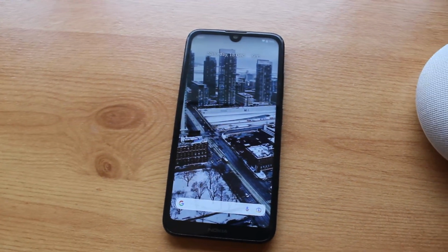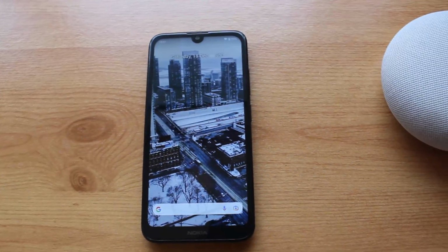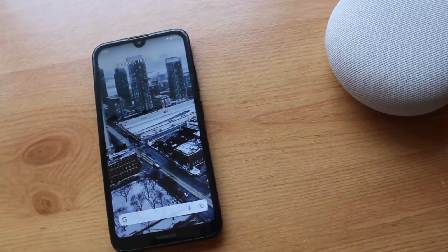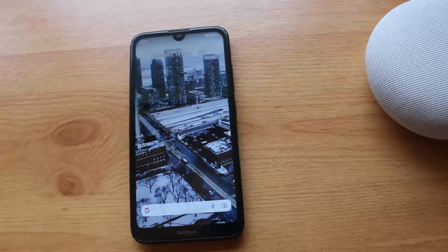Today we will be reviewing the Nokia 2.2. This was made in June 2019 and I'll be answering the question if it's still worth buying in late 2021.